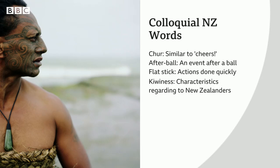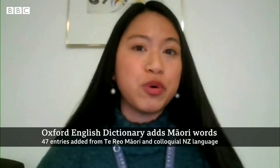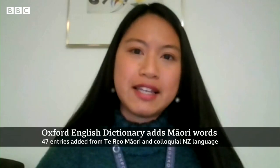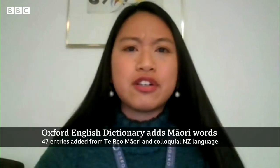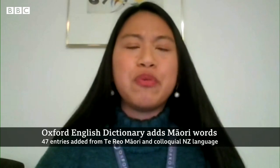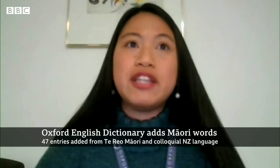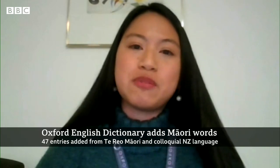So what's interesting about the OED is that it's a historical dictionary. So we actually trace the usage of words from the very first evidence of use in English up to today. And so, for instance, a word like koha, we first found it being used in written text in Keri Hulme's book, The Bone People, which was published in 1984. And then just 10 years later, we found it being widely used even in newspapers and magazines, and without any kind of translation at all. So meaning that people in New Zealand already use this word and it doesn't need to be explained to them.